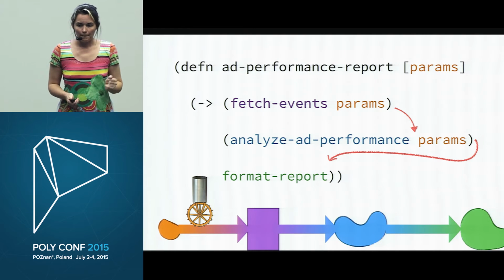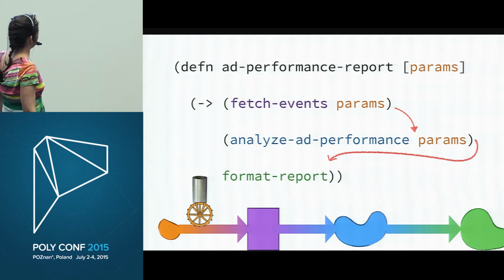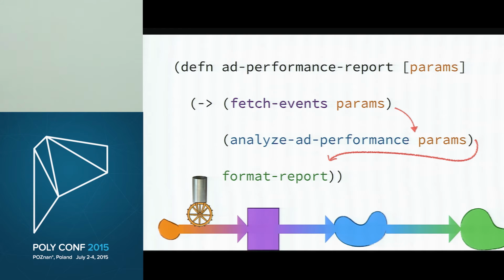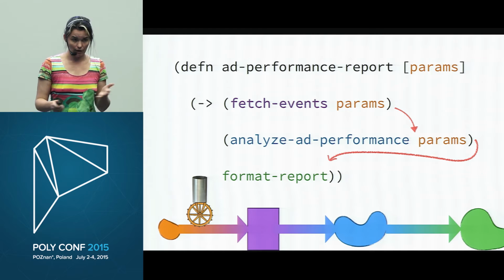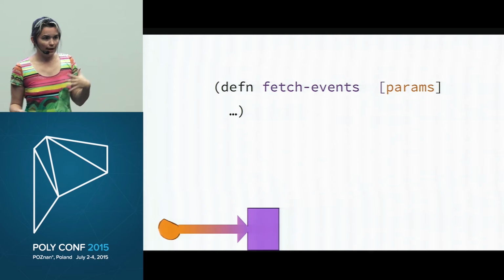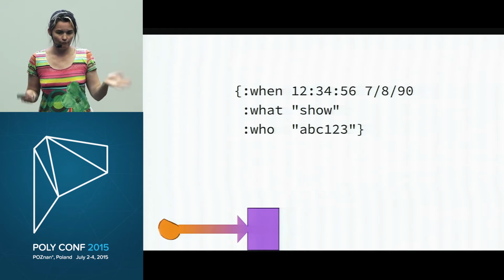style in Clojure. So for now, what I need to do, I need that blue jelly bean. I need to know what's in there. Fortunately, I can figure out what's in the rectangle because that's returned by fetch events, which is calling out to a relational database, and it's really easy to use my informal reasoning to figure out what's going to come back from a SQL statement. So I'll go to fetch events, and I look at the SQL, and it turns out it's returning stuff like this, a little map of what, when, and who.